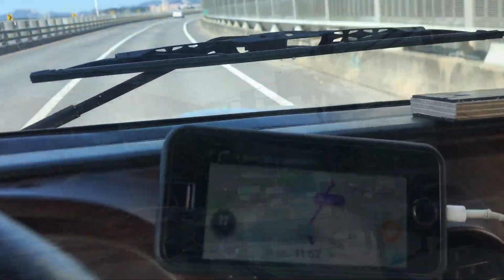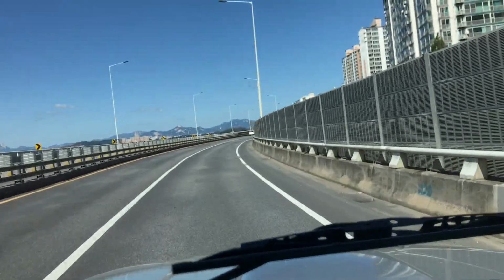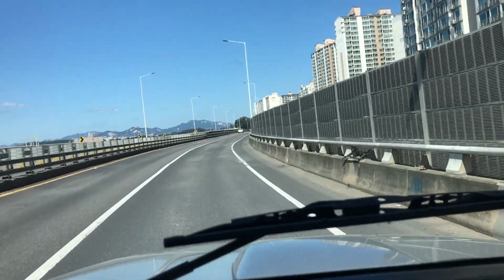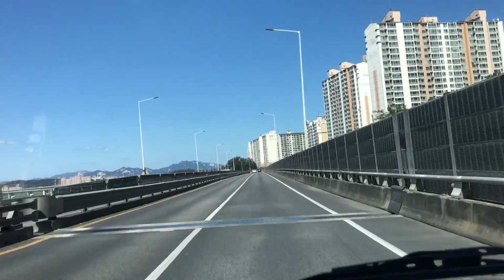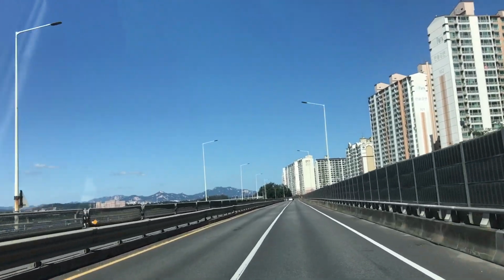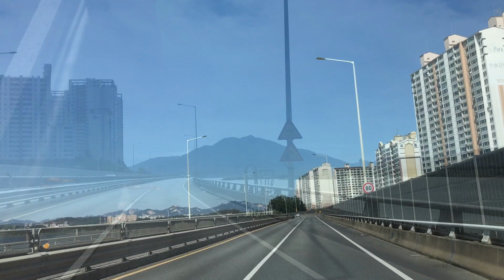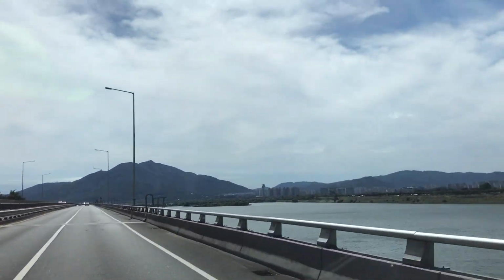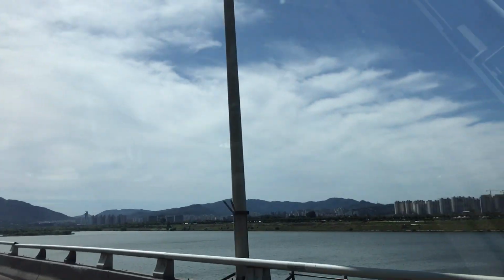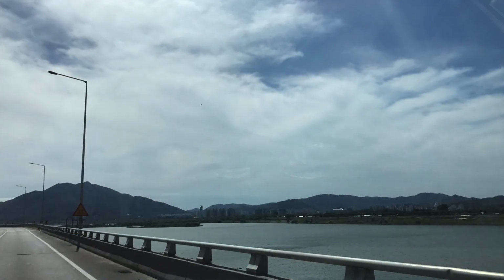Well, there I am on a wrong way again. Going the opposite way. I'm going back to Seoul. And I'm trapped on here because I gotta go 5.4 kilometers to turn around. But nice day, good scenery. One thing, I do know where I'm at, because I recognize that city over there, and I recognize that trail right there.